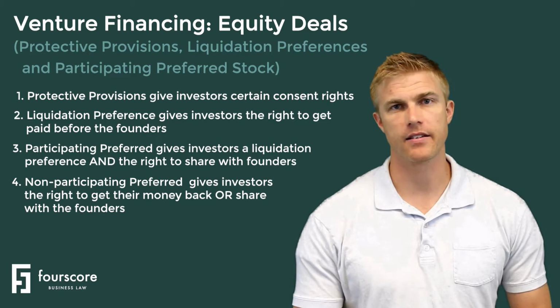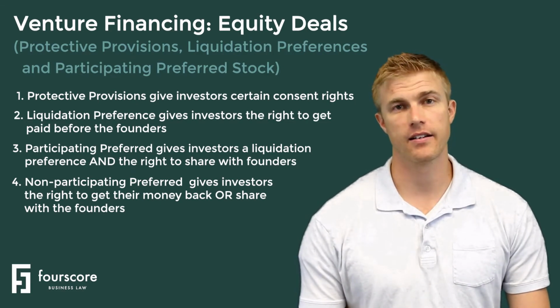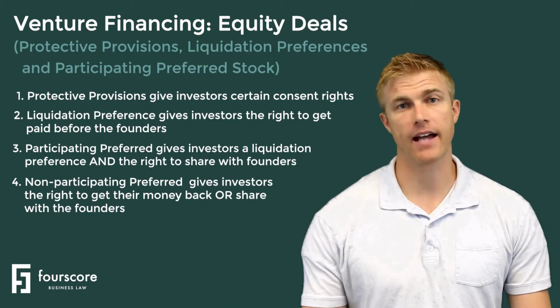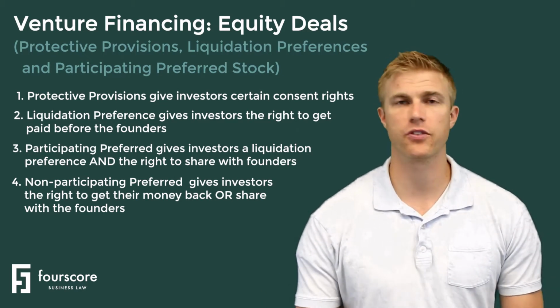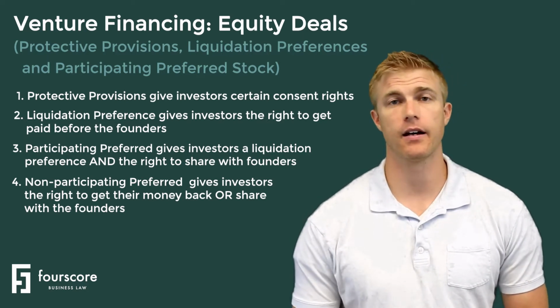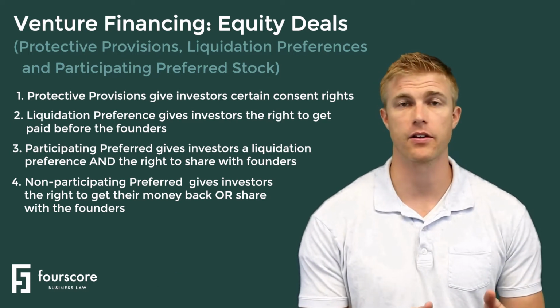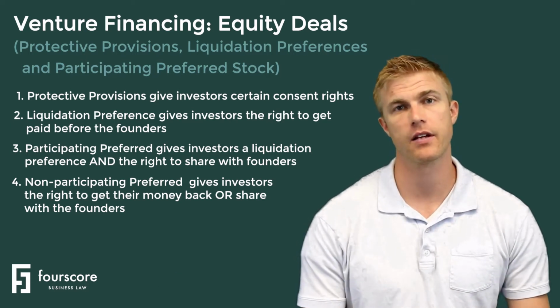Non-participating preferred stock, now that is sort of more normal. And what that says is, in conjunction with the liquidation preference, the investors get to decide. They either get their money back, they get their preference, and their preference is normally 1 times their money, so they get their money back. It could be 2 times, it could be 3 times, whatever. That could be a negotiating point, but most commonly you're going to see a 1x liquidation preference.